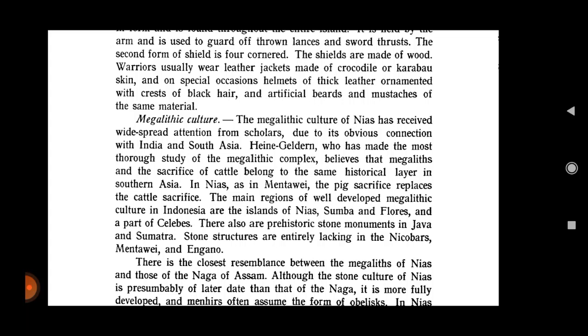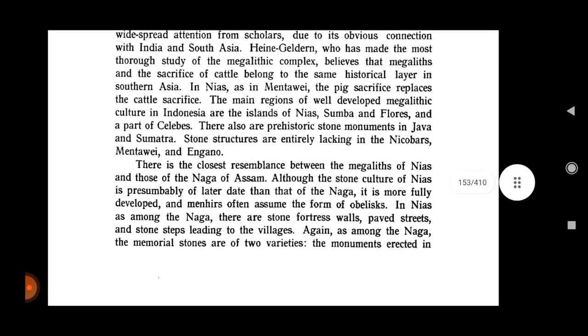Warriors usually wear leather jackets made of crocodile or carabao skin, and on special occasions, helmets of thick leather ornamented with crests of black hair and artificial beards and mustaches of the same material.